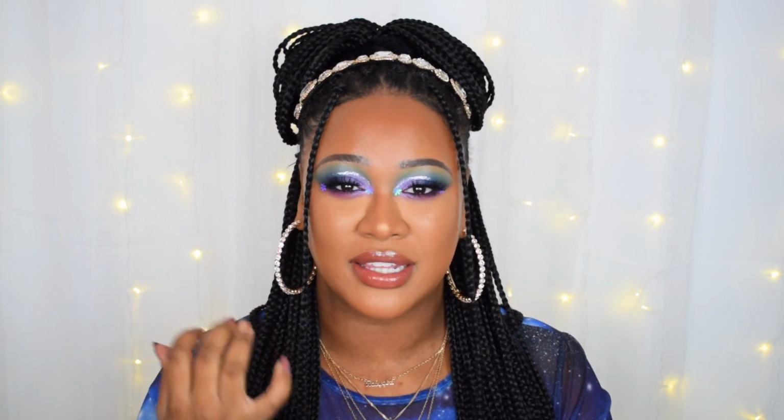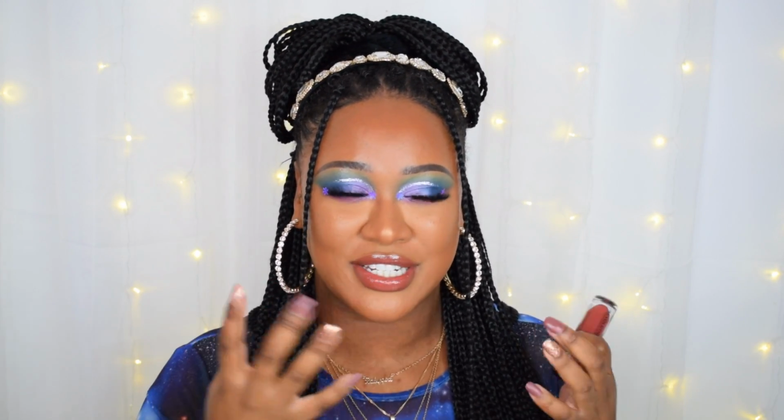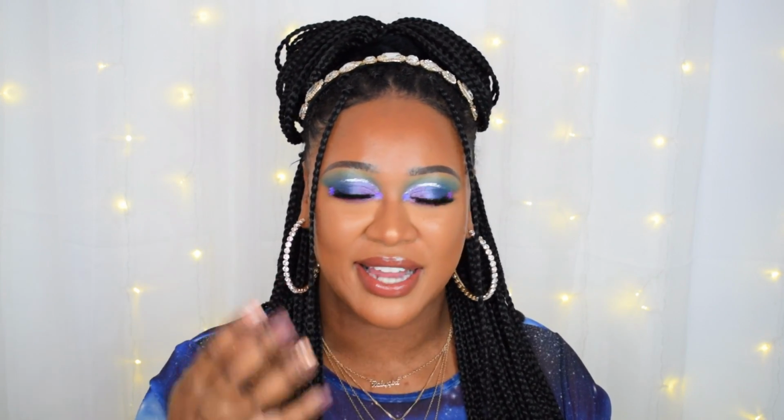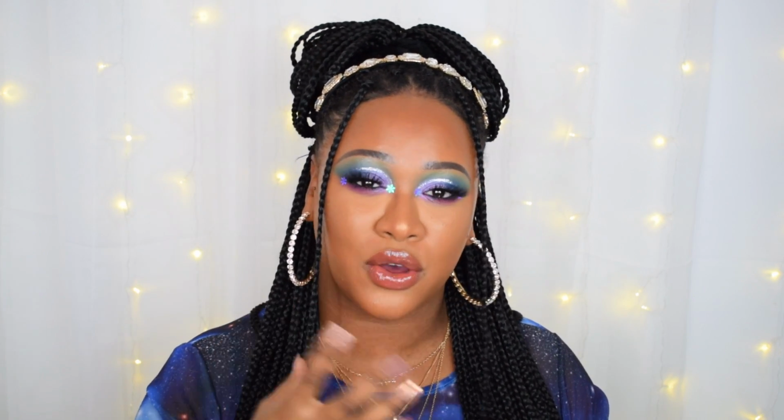And this has such a minty feeling on the lips. If you've tried plumping glosses before and you don't like the burning, tingling, hurting sensation, this tingles, but it's cooling. So it's minty fresh, like Airwaves on your lips, if you know what I mean, like Airwaves chewing gum. It just feels like that on your lips, and it has a really nice glossy effect.